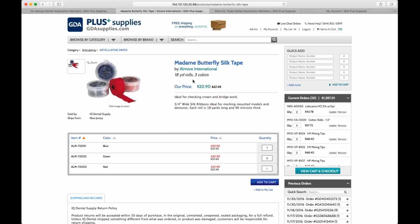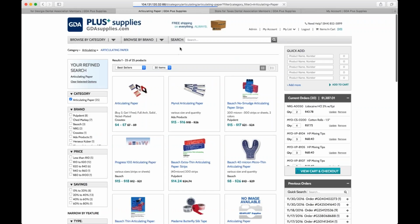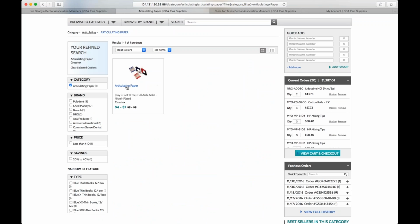Just a quick tip from any product page that you happen upon: if you want to go back and see all the products within that particular category, there will always be what we call breadcrumbs here at the top. So this particular product is nested under the articulating main category, and then under that the subcategory of articulating paper. So I can click on that, and now it's going to bring up all products that reside within that category. And again, from here I can filter by different features and options. Let's say manufacturer, I can do that. So I can just say, okay, I want this particular one here.